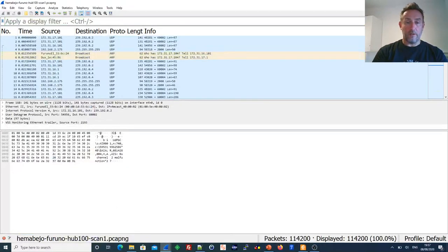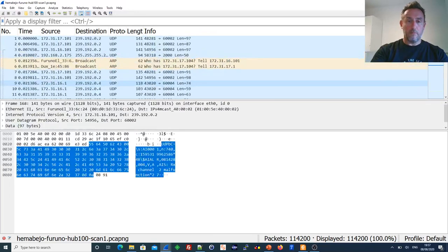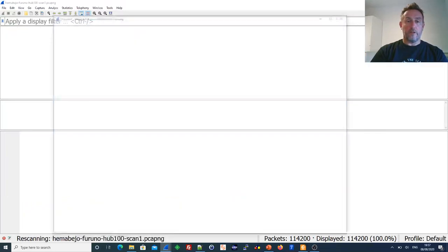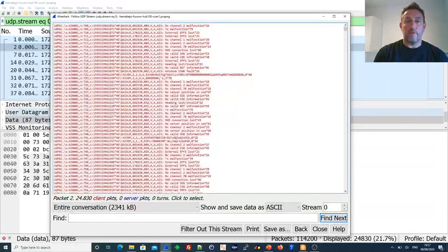On the other hand, I have here also another network from the Furuno network. It's a little bit more readable. You see already something from the AIS system in that case, and we can just take a UDP lookup, and here you see a couple of error messages: receiving channel 2 malfunction, TX malfunction, external EPFS lost, and so on. So at that time, when I was sniffing on the network, there was an NMEA network gateway that was faulty, and a couple of messages are missing. So you can also find errors by analyzing those protocols.